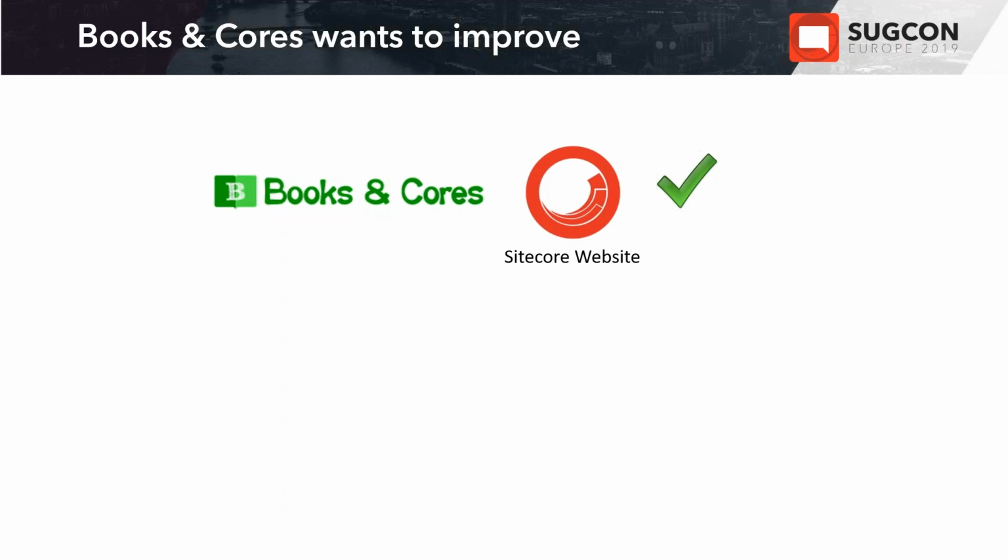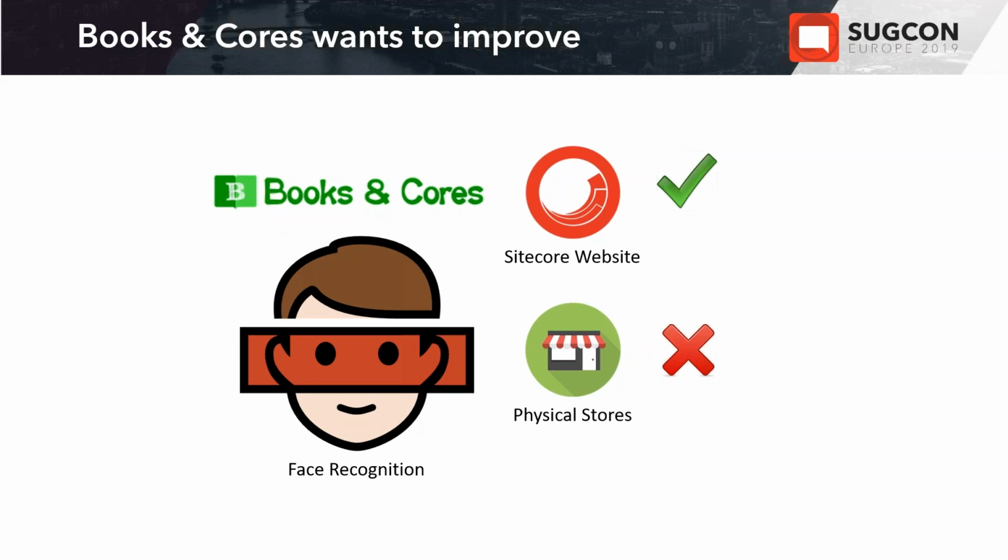Their Sitecore website is pretty good, however, their physical stores are struggling a little bit. It's still not getting the same attention as their online. So they ask themselves, what can be done to increase the offline engagement? If we have a good online audience already, what can be done to increase the offline engagement and offer an experience like a personalized experience? And they went with face recognition as the answer to that.